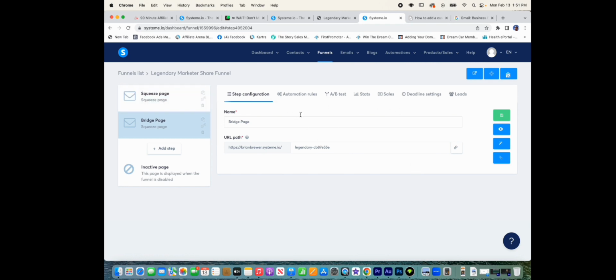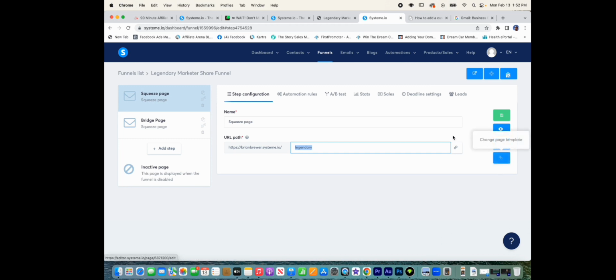So this is what the editor will look like for the first page. So let's go ahead and look at the squeeze page here. What you might want to do is just simply edit this part right here, which is the extension. And it's probably a bunch of random letters or numbers right now. Some people find that if you do leave that as is, you can actually get a 404 error page when people actually click on this link, which you can copy right there.